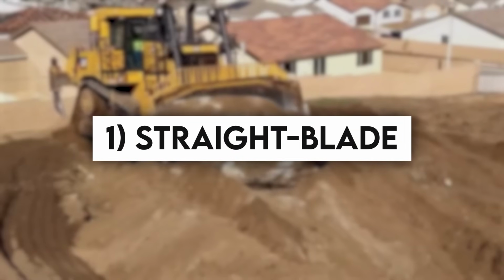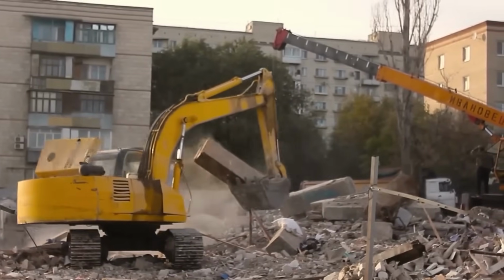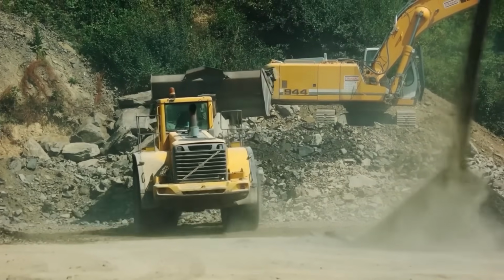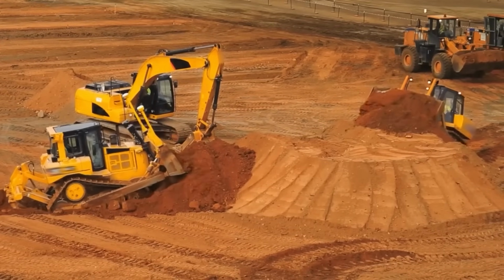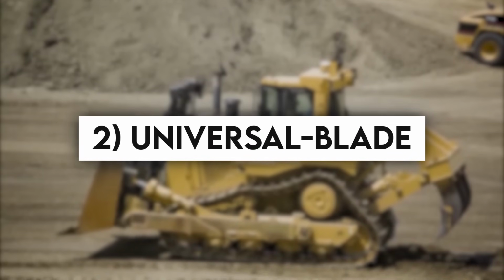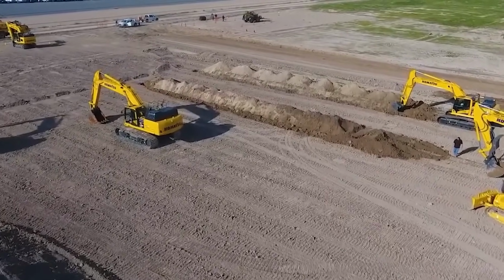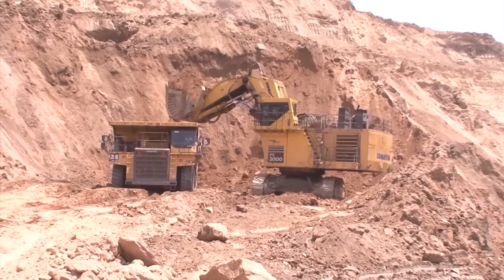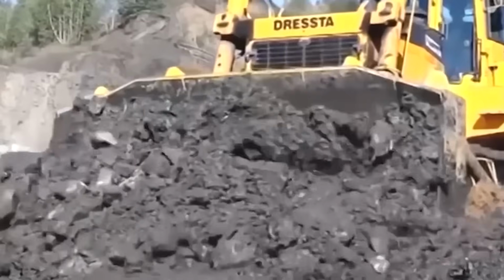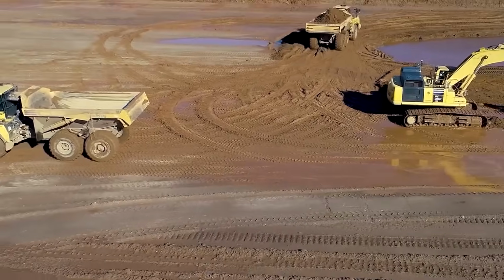1. Straight blade. This blade is the go-to choice for tasks involving grading and the need for deeper penetration into the earth. It excels in creating level surfaces and achieving high precision. 2. Universal blade. If the job requires carrying more material over greater distances, the universal blade is the ideal choice. Its design allows for efficient material transport, making it an excellent option for larger-scale earth-moving tasks.